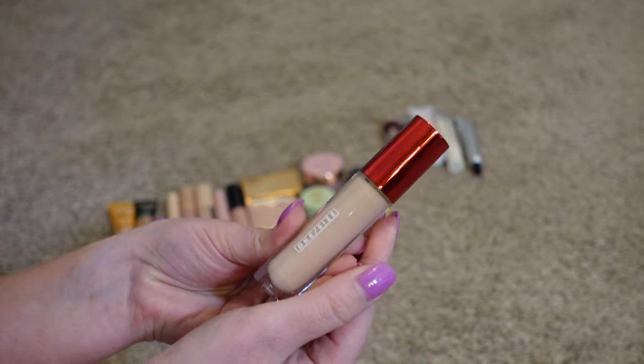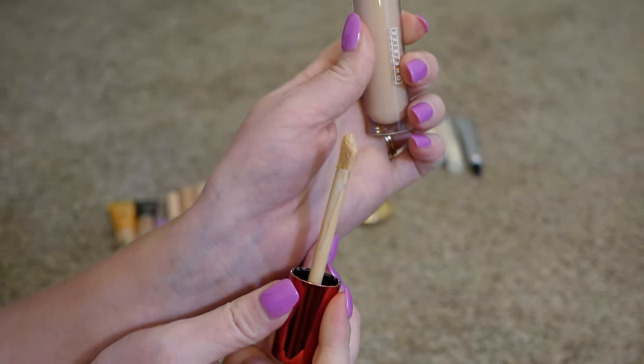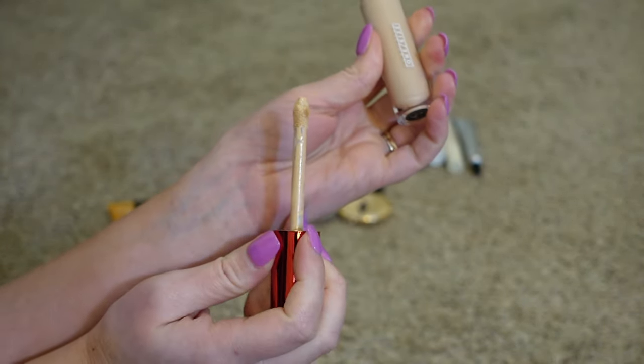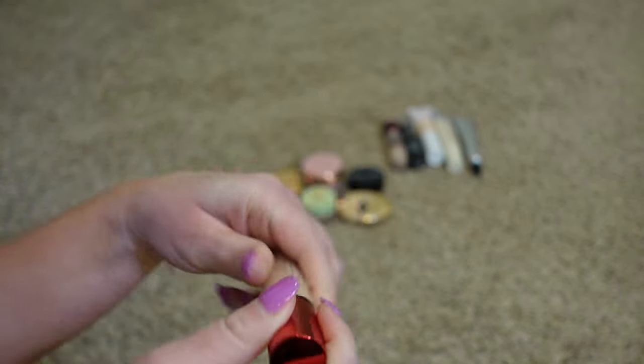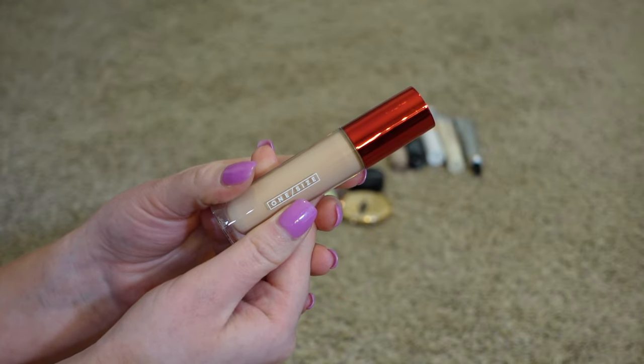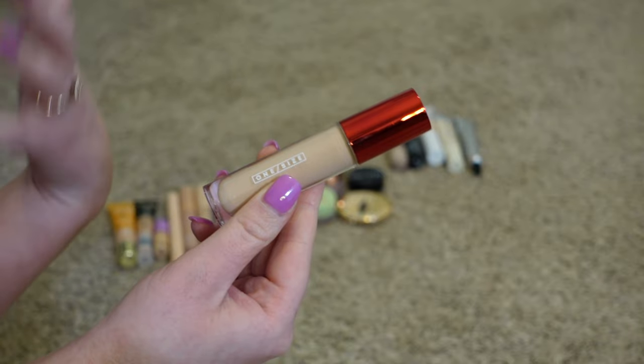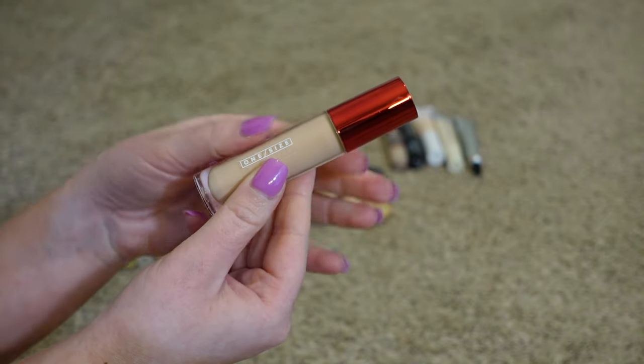Then we've got the One Size Concealer from Patrick Starr. I don't like this concealer. It is way too full coverage for me. I actually have this in my tanner shade, so that's why it matches my skin pretty well. I got this in Miami, tried it out in Miami, and I just didn't think it lasted the way I was expecting it to, with all the claims it makes. Everybody who likes it claims it does all these amazing things, and I just didn't think it did.